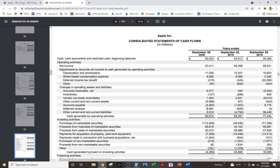Let's see the statement of cash flows. Oh, that actually adds up. Wow, interesting. Apple, what's going on here? I don't understand this. I need more explanation. This is why you have to read the financial statements and go down and dig into the notes to see why some of these numbers don't exactly match up. Does that make sense, ladies and gentlemen?